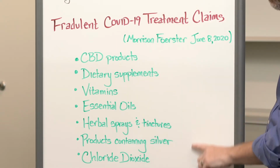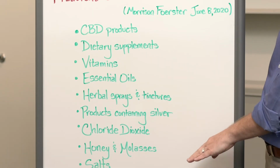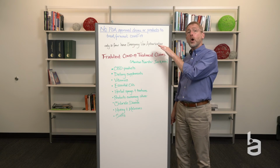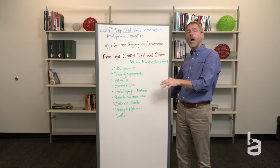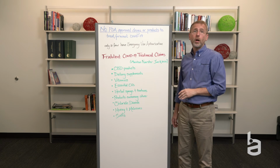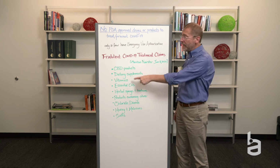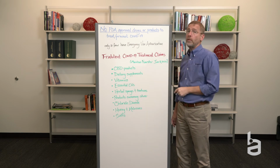But they break down into the following categories. I'm not going to walk us through these, nor am I saying that there is no place for these in any kind of other forms of therapy. We know, for example, that vitamins are really important for our body and are necessary, but we don't have any evidence that any vitamin or dietary supplement actually prevents or treats COVID-19.